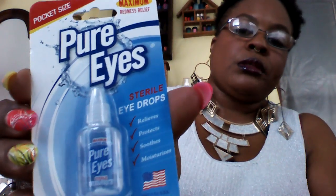And then some little Pure Eyes, you know, eye drops. Sometimes when I wear eye makeup, especially mascara, it feels like something's in my eye, and I just put some eye drops in and it just kind of washes it or cleans it out. So that's why I purchased this as well.